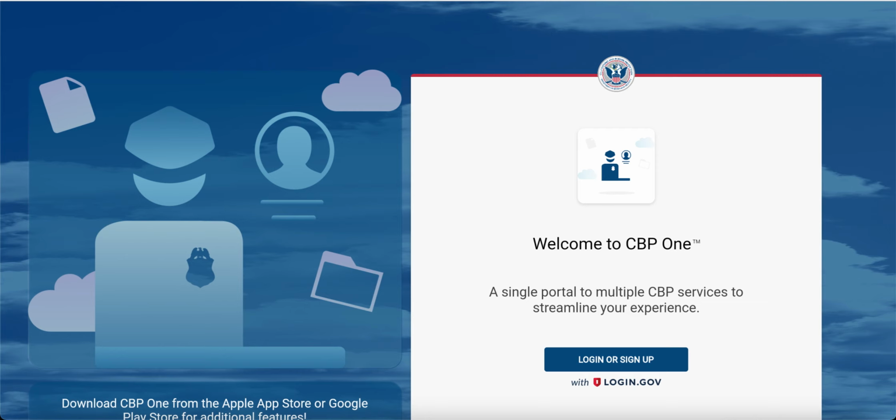But so many people find it really challenging to use CBP ONE. From my experience, of course, I am living in the United States, so there are no network issues at the moment. But from my experience, CBP ONE is very, very simple. It's so simple for those who are applying before they come close to the border. So let's see what we're going to do.